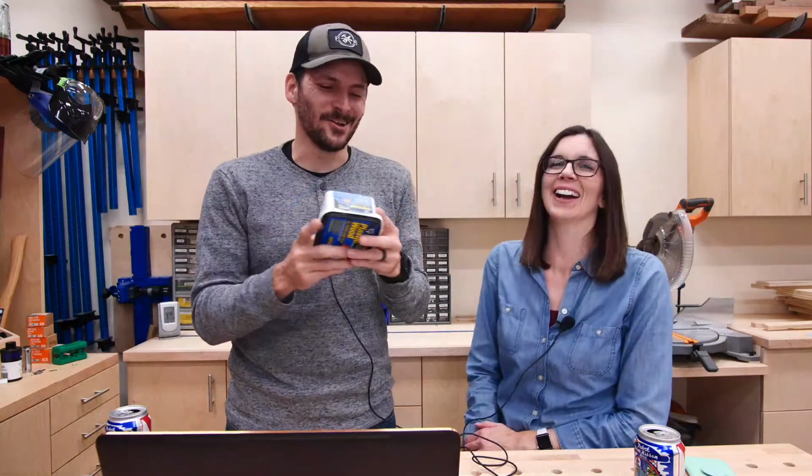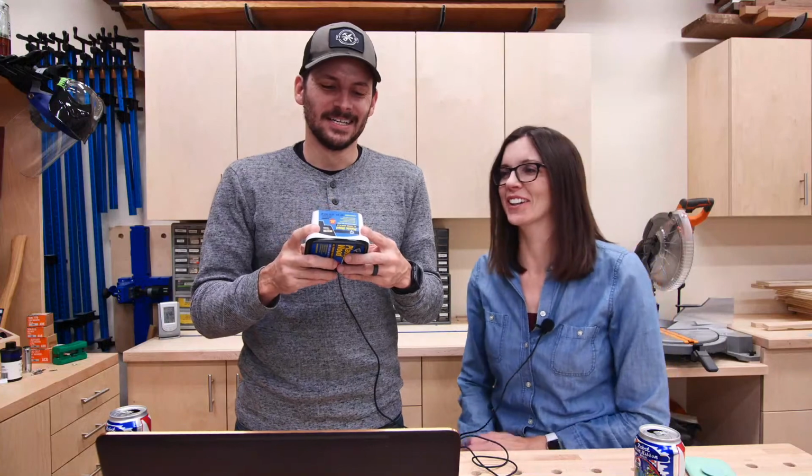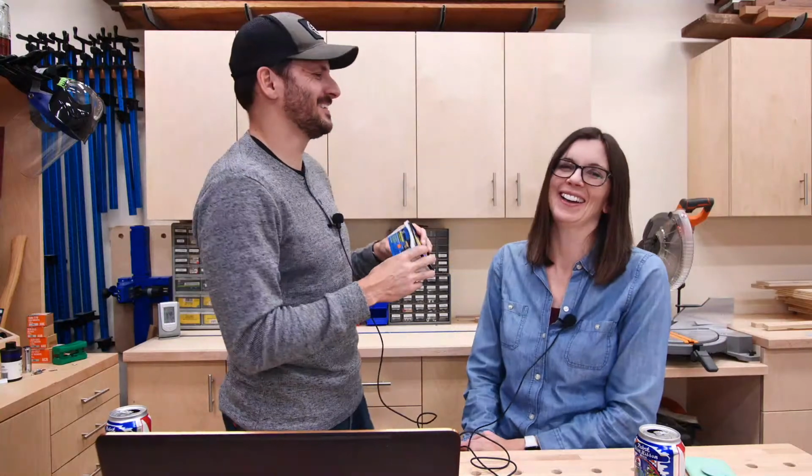They don't have an ingredient list. I don't know what I'm reading. I'm not the woodworker here. I'm reading the SDS sheets. May contain wheat, soy, and tree nuts.